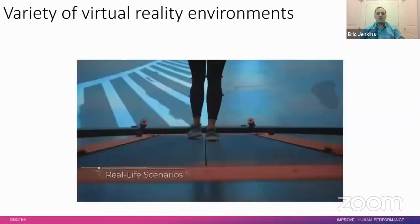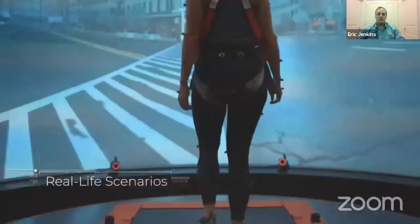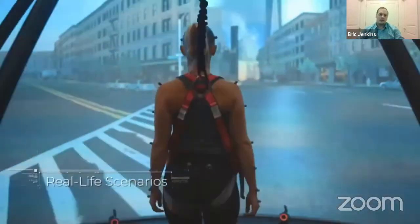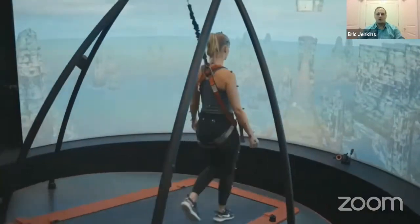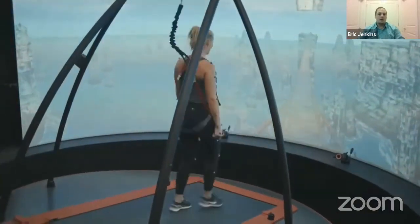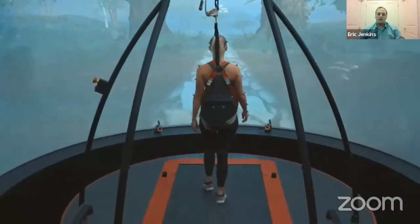So at the heart of all of these systems, what we focus in is the virtual reality environments. So not just being immersed in the virtual reality environment, but being able to interact with it and having it interact with you. So with all of these, there's a number of different virtual reality environments, as far as having like a real life scenario, such as walking through a crowded street, as well as some of the gaming environments, really changing up the way that you can utilize the system.